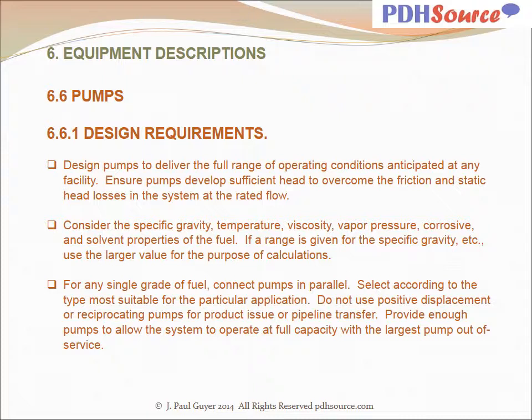Design pumps to deliver the full range of operating conditions anticipated at any facility. Ensure pumps develop sufficient head to overcome the friction and static head losses in the system at the rated flow. Consider the specific gravity, temperature, viscosity, vapor pressure, corrosivity, and solvent properties of the fuel. If a range is given for the specific gravity, etc. in the fuel properties and additives discussion, use the larger value for the purpose of calculations.